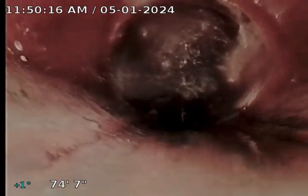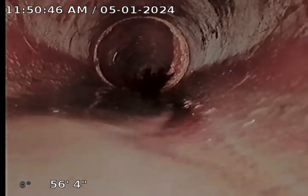Okay, you can see we do have some heavier root infiltration down by the main itself. And again, here's another area where we are underwater, so this is the reason we're going to do a second video with the centering guide, just to give us a better gauge of the depth of the water, and hopefully we can get our camera above the water and get a better look at the sewer in that area.